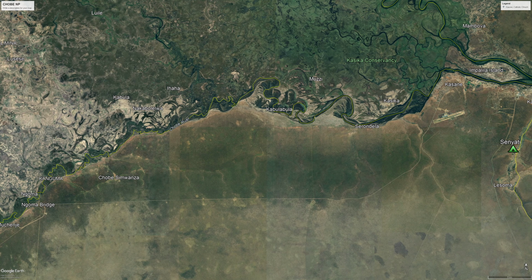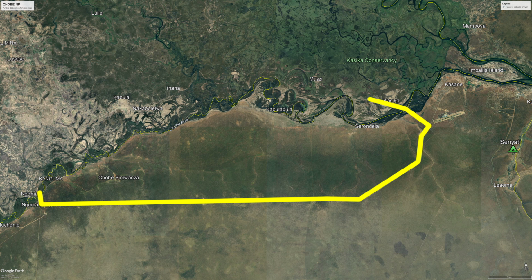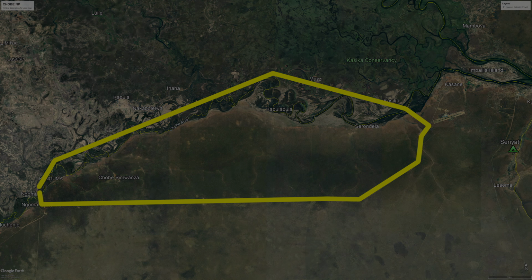The game viewing took place in the most northerly part of the large Chobe National Park in Botswana. This area is marked in the south by a tar road and in the north by the Chobe River, which also forms the border with Namibia.